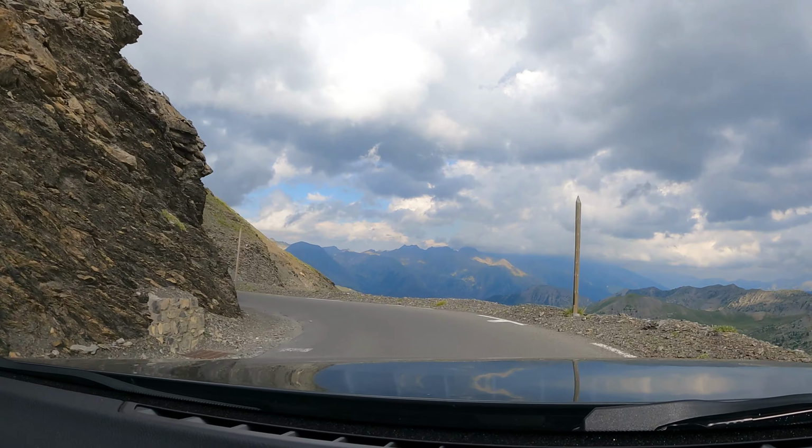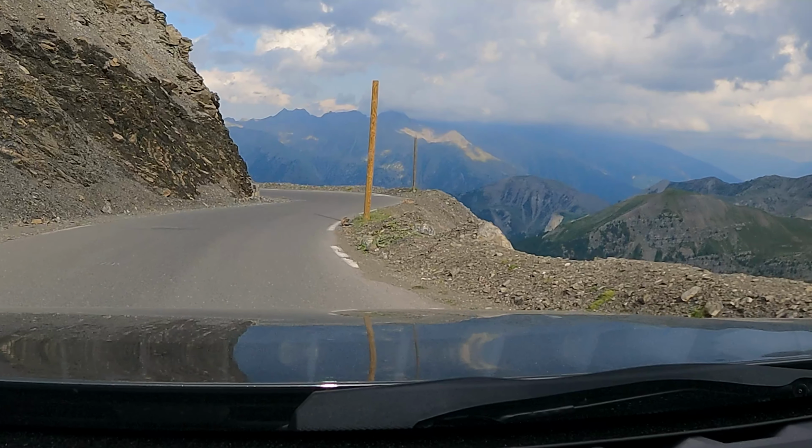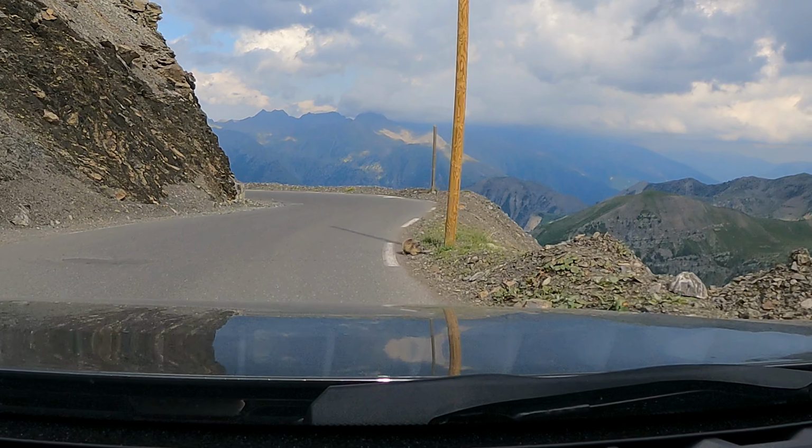Oh, little marmot. Marmot? What have they got? Marmots. Did you see it? Tiny little marmot. Hopefully I can play you back a little slow-mo on that GoPro, but it was tiny at the side of the road. Gorgeous little thing.